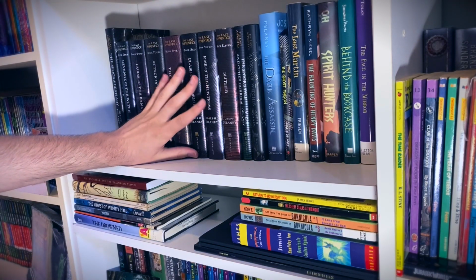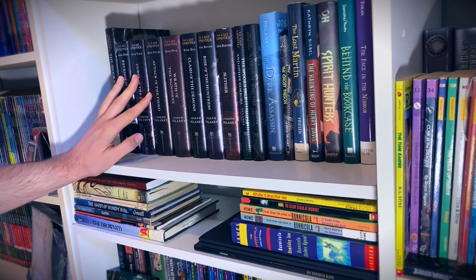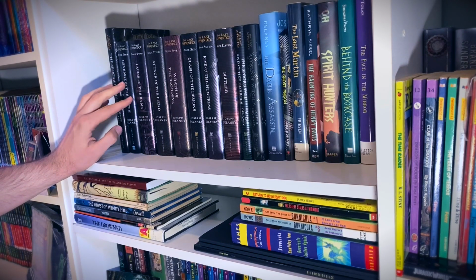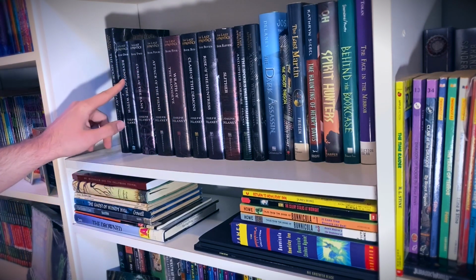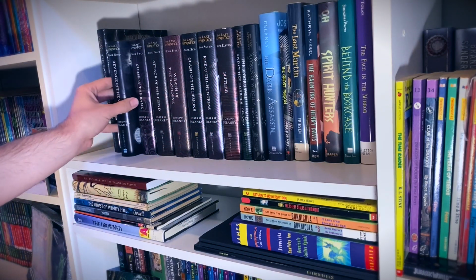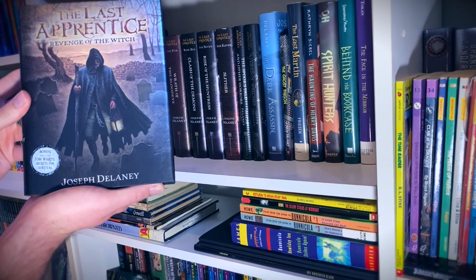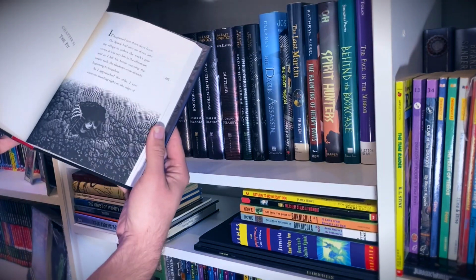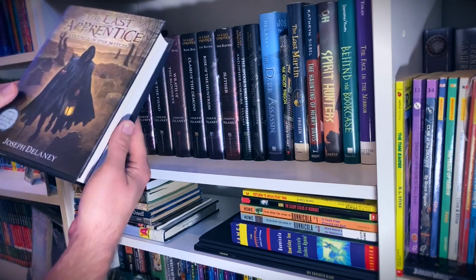Okay, so next we have the Last Apprentice series by Joseph Delaney. This is a series I have been wanting to read for the longest time. I read the first book a few years ago and loved it. Wanted to continue on with the series, did not get a chance to, so now I want to go back and reread the first book and then try the series again. But I loved the first book. This was fantastic. Very, very creepy stuff. Hard to believe this is for a middle grade audience. It's just very eerie, and the illustrations in this are creepy. The illustrations get creepier and creepier as the books go on, but yeah, very solid book.